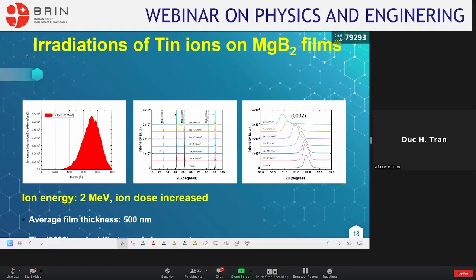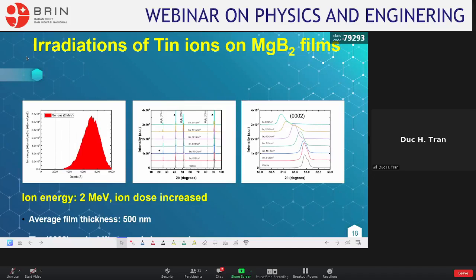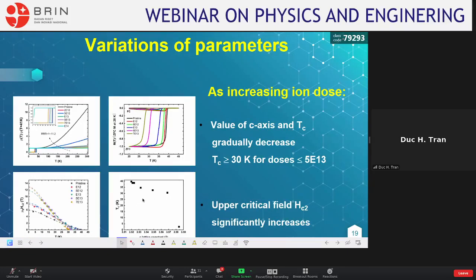After finishing the irradiation of oxygen ions at 200 keV on MgB2, a few months back after the Hanoi lockdown due to COVID, we have finished. We use tin oxide, and since the film thickness was around 500 nanometers, we try to apply 2 MeV so that most of the ions could go through the thickness of the film. We are aiming to make the columnar defect from top to bottom of the film height. Checking the X-ray, we could observe the continuous shift of the 0002 peak towards the lower angle.